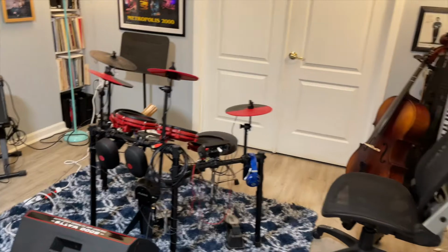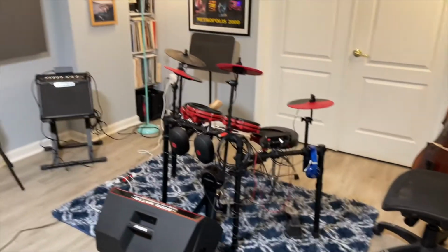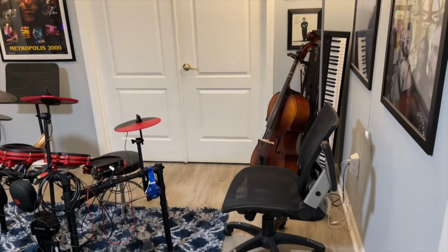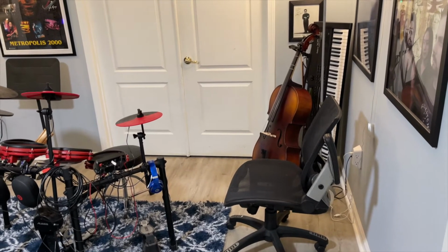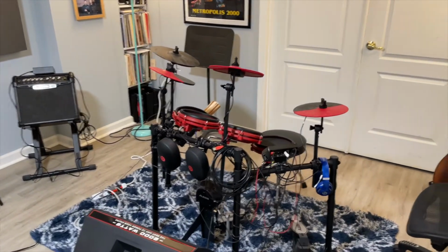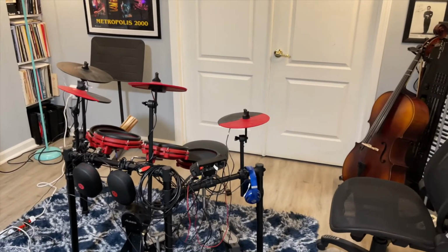So, this is my music room slash studio. Just want to do a quick tour. I'll keep it quick, and then I'll get into more detail about other stuff another time. Or if there's anything that you're really interested in seeing, let me know in the comments down below, and I will make a video for it.